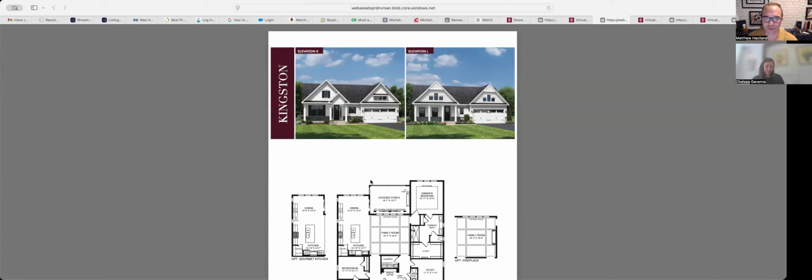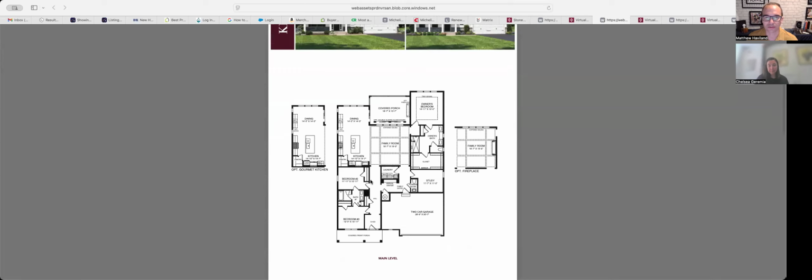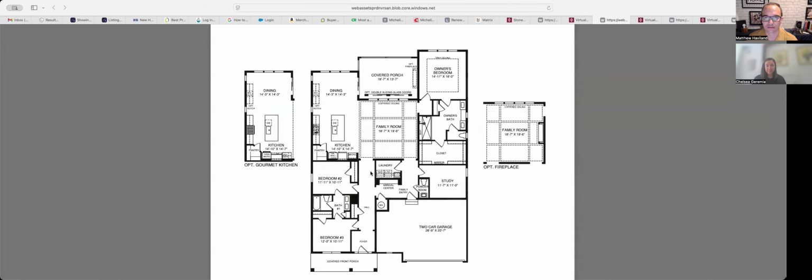This is that ranch home. Let me zoom this in a little bit so we get a better look here. We have a two-car garage right here in the front of the house, and this is three bedrooms, two and a half bathrooms. So we've got bedroom number three and bedroom number two here, with a Jack and Jill bathroom right between. So that's a nice layout.